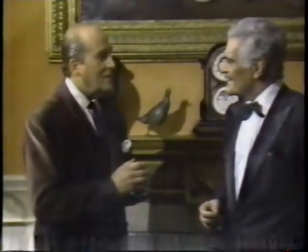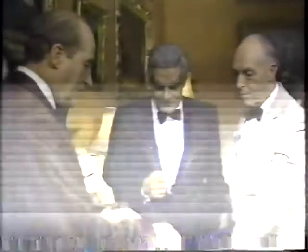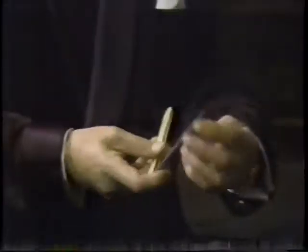May I have a look at it? Of course. Robert, could you bring the razor over, please? This is the actual one. This is his actual razor. Here it is. Nasty-looking thing. Yes, it is. There's the wyvern, the Herbert crest on it, and there's the razor.